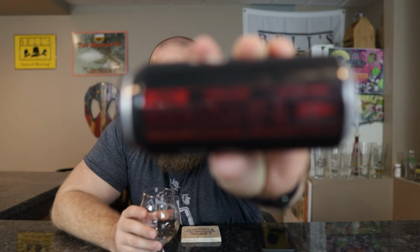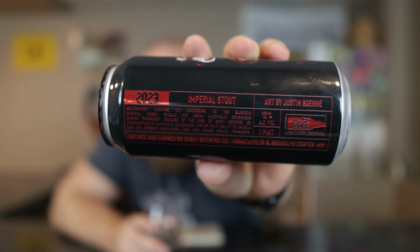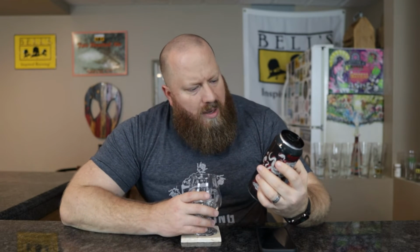So, if I can see this, 2023, hopefully I'm not shaking it too much. 2023, there you go. Imperial Stout, I don't want to read anything else. 12% ABV is what this thing says. But I don't know if they do this every year, if this is a special release. I don't know. So let's go ahead and open it. Like I said, it's been out over an hour. There we go. Pour it in here.